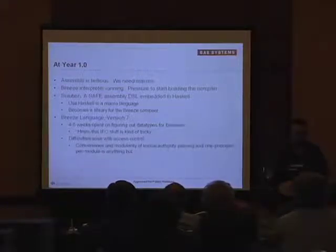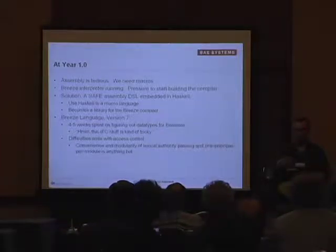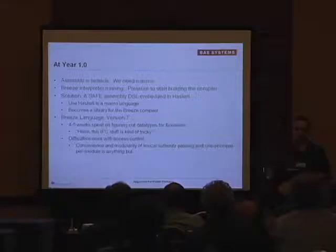We also had, early on, difficulties with access control. So the initial versions of Breeze were using this method of access control we called lexical authority passing, or basically one principal per software module. And the intent was this should make it easy to modularize our programs. It should make it so we can make fairly well compartmentalized programs easily.